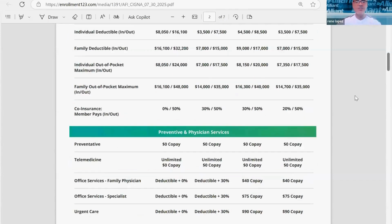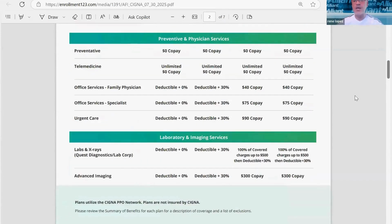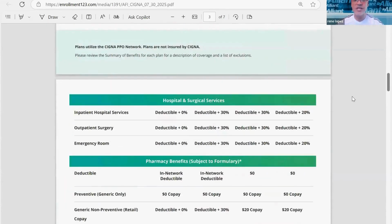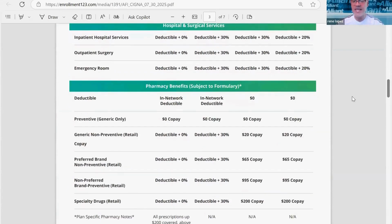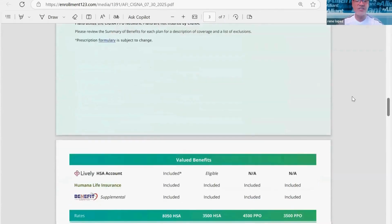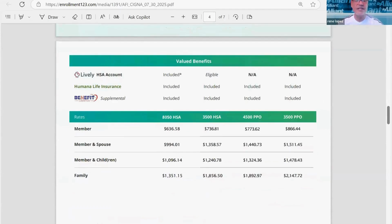Now, as you scroll down, because I can't go through every single benefit because we'll be here 3 hours, you will be able to study each one of your medications, copays, prescriptions, all that stuff. And then here is the Lively account who manages the HSA. Each client on all four of our plans are going to get $20,000 of life insurance, and they're going to get the supplement indemnity, which I'm going to show.